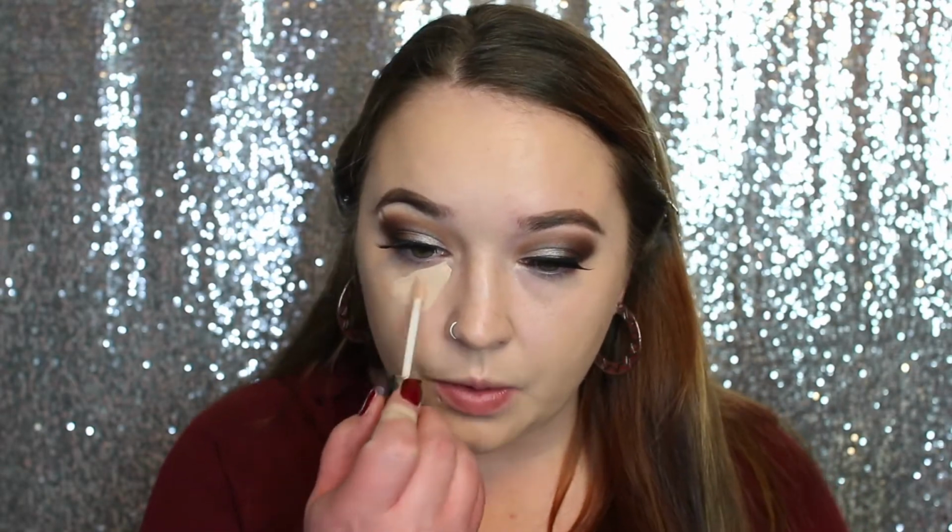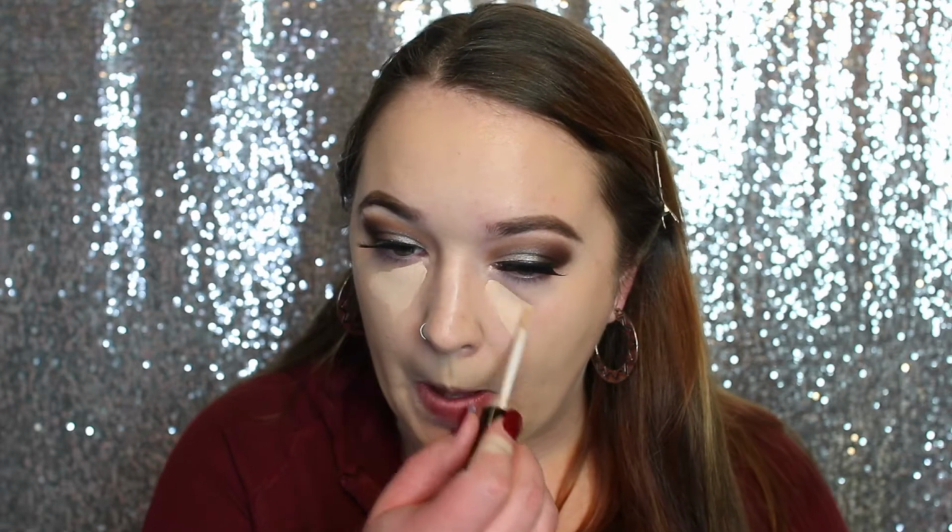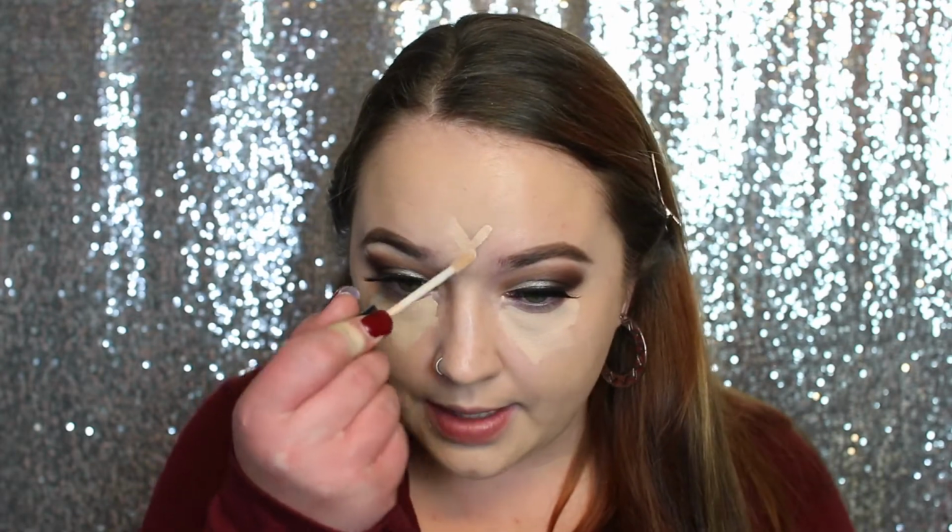So now for concealer, this is also by Wet n Wild, and this is in the shade Light Ivory. So I'm just going to put this under my eyes and then down my T-zone as well. But I used this in my video yesterday, and I realized how much I actually miss this concealer. It really does cover up, and it does last all day.